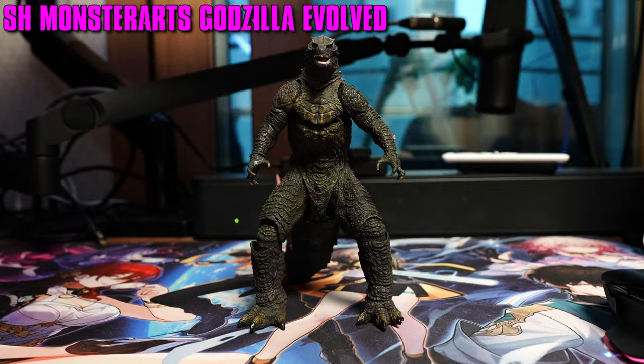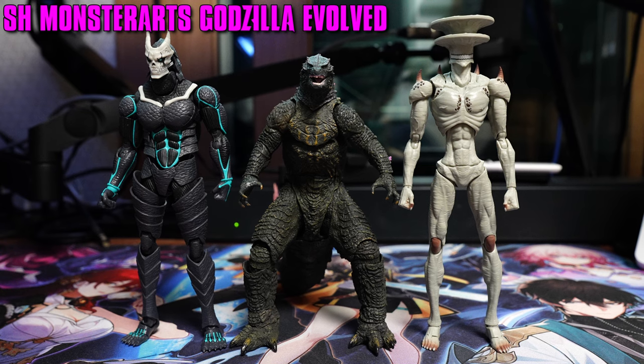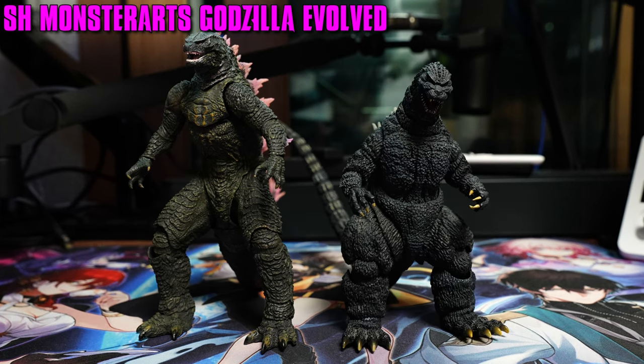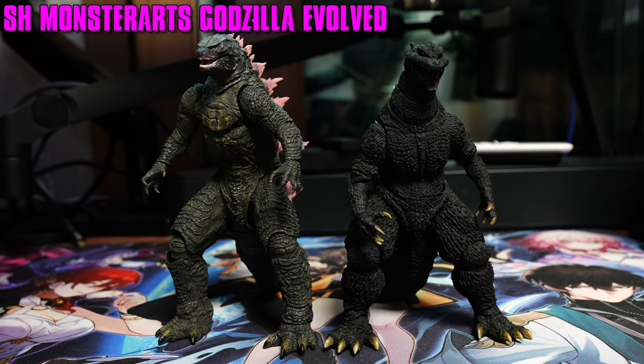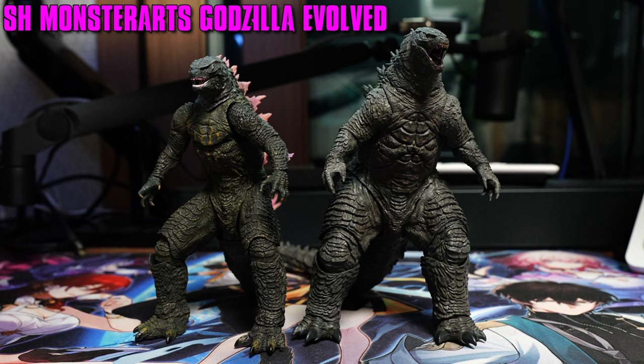Here's the SH Monsterarts Godzilla Evolved next to Gunpla, Figuarts, Figmas, and Hi Toys Godzilla.